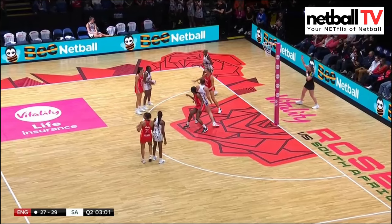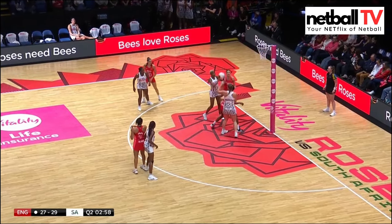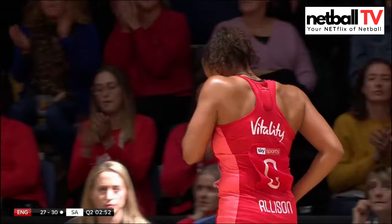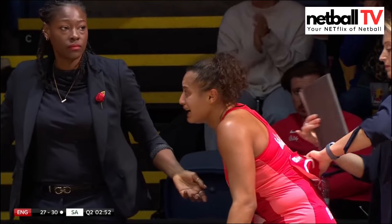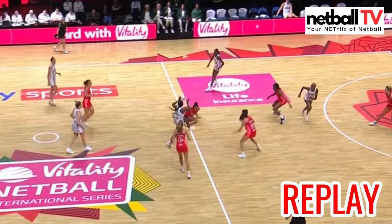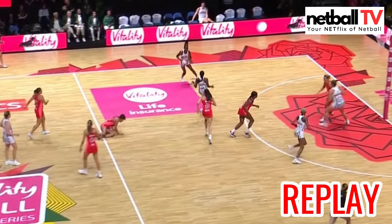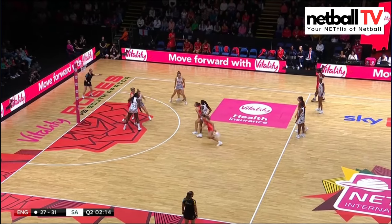Oh, that'll be a backline pass for South Africa. They have another turnover. Opportunity to go 3 goals up. Maseko makes it possible. And oh, that's not a good sight to see. Imogen Alisson coming off in tears, probably because of this incident. Yeah, it looks like her knees went there. And every netballer knows that your knees are so important. To stay healthy in netball, you need to have healthy knees.